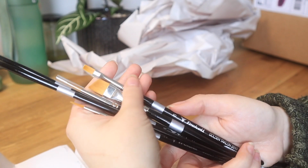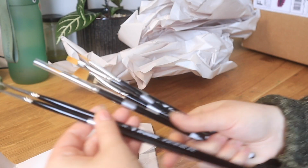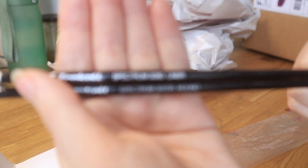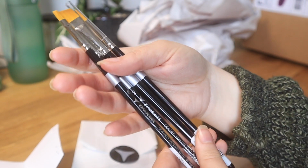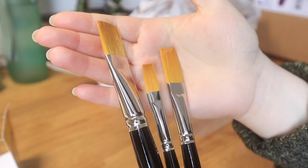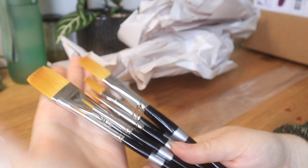They're very pretty. These are the Golden Taklon brushes. They're synthetic. What's interesting is that these are long handle, which is interesting given that they're smaller. And then we have these two right here. These are Spectrum liners and they are on a long handle, whereas all of these are on the short handle and they're Golden Taklons. We have an angle, a little flat, and a couple of rounds. And then these over here are just larger flats that I ordered extra, because I figured I was gonna want larger brushes than these guys, and I figured these work really well together as a set.